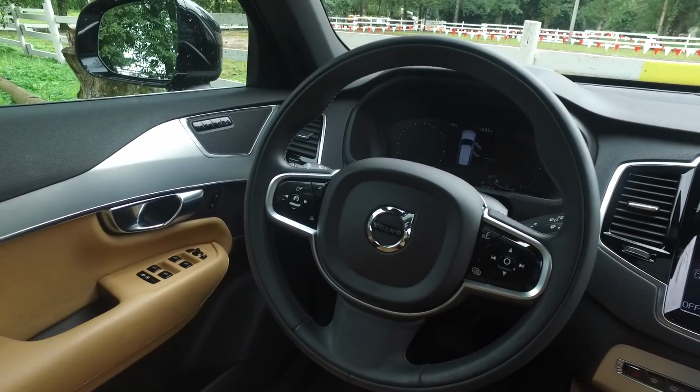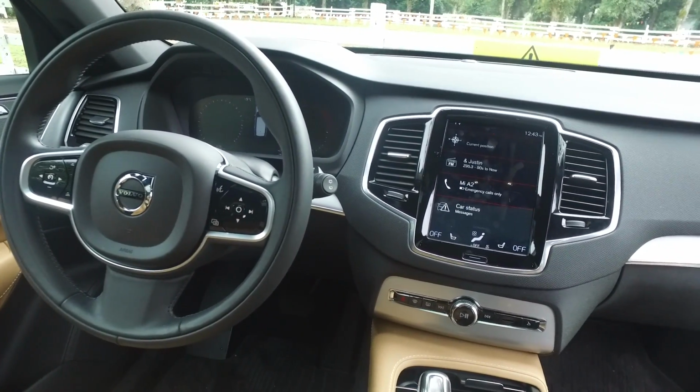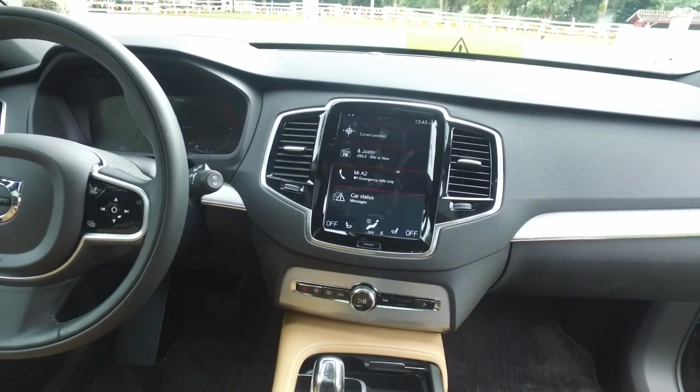I also like the dash too. It's digital, so we have a speedometer and either a tach if you're in sport mode, or a fuel and efficiency gauge if you're in eco mode. And they're very easy to read. They're very clean.